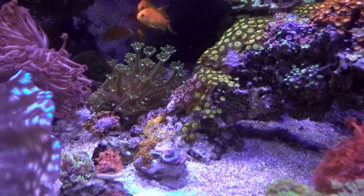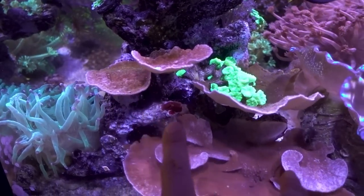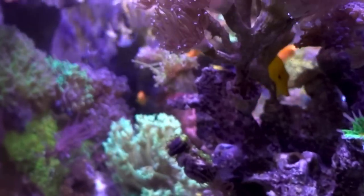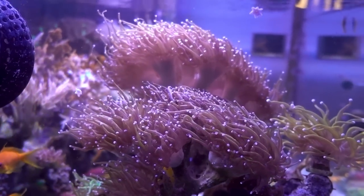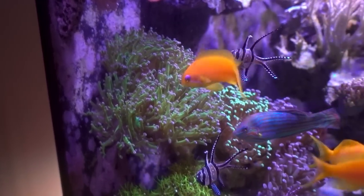Some of the Ghani seems a little bit stressed. The clam is thankfully okay. Montipora caps bleaching seems to have stopped, which is good, and I'll explain what I did. Swinging to the side, we can take a look at the Euphyllias, which are the torch corals, and we also have some frog spawn and hammer that seem to be doing okay as well.